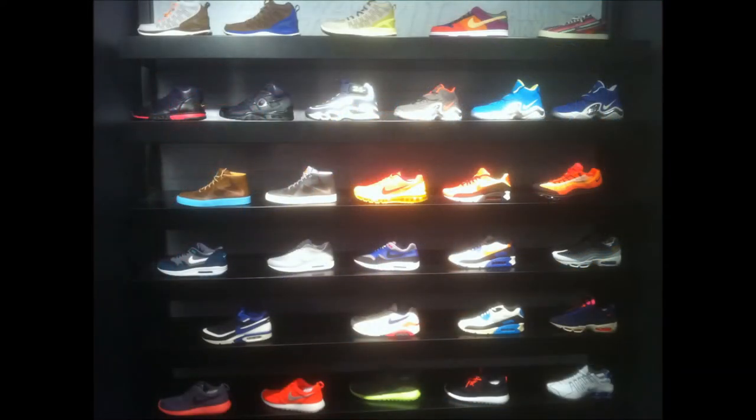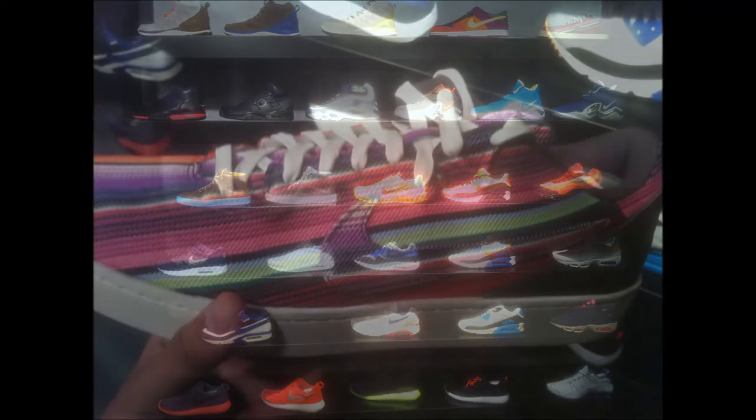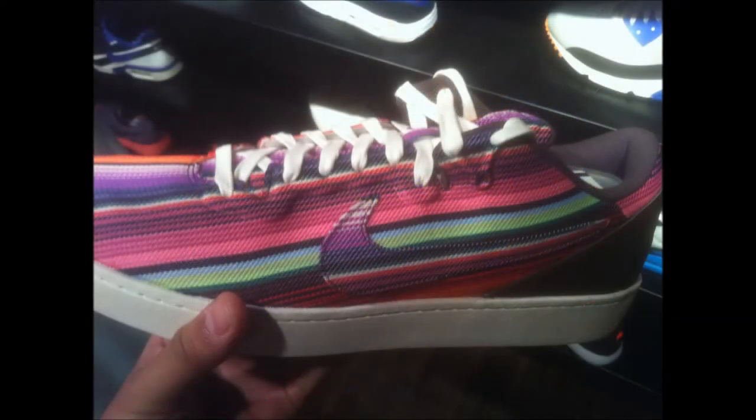Here's another wall of cool stuff. Just take a quick look here. Got the Lunar Chukkas, Biotech Dunks, Kobe's Lifestyles, LeBron Lifestyle, Sunsets, Turf Jets, Trainer 1s, Bo Jackson's, Roshi's. Someone tell me what the heck the inspiration behind this was. I know it's called a Mexican blanket, but if you've been following me for a while, you know I love my Kobe's. This is not one of them.